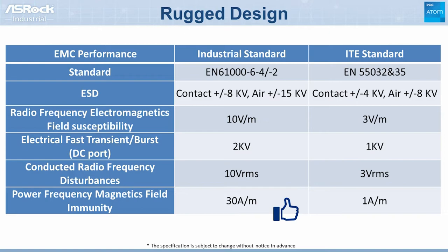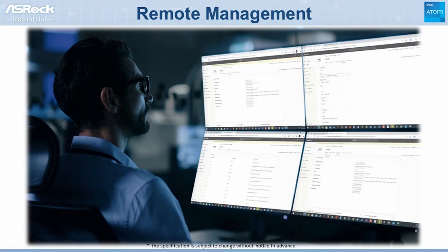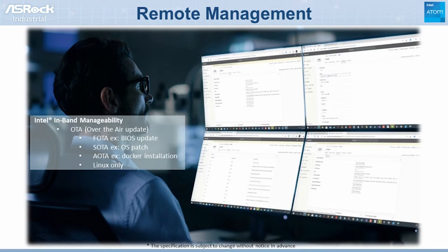IEP-5000G can provide over-the-air updates through Intel In-Band Manageability, which provides a software framework to do FOTA such as BIOS update, SOTA such as OS patch, and application updates such as Docker installation while the device OS is operational, allowing timely updates to devices deployed in the field.